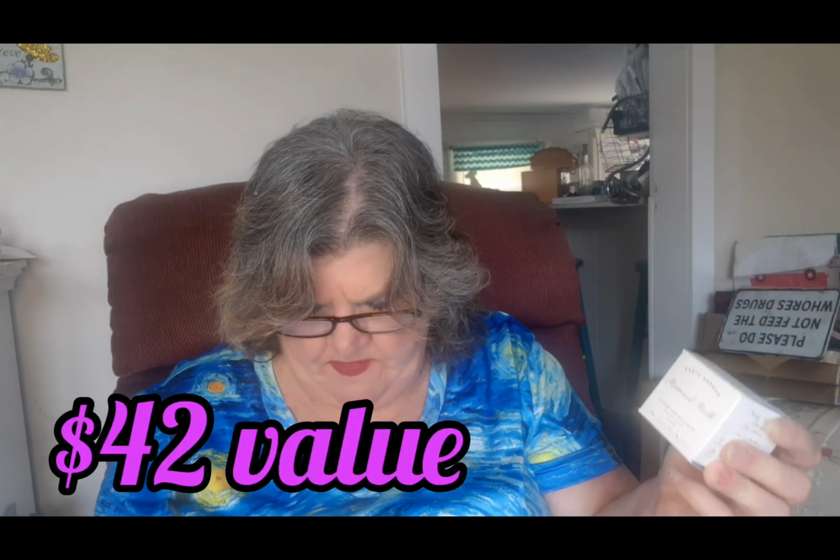Okay, then we got Earth Harbor Mermaid Milk. Oh, and that loose pigment was $10. Okay, and this is Mermaid Milk by Earth Harbor, and it's worth $42. Now, we've gotten a lot of Earth Harbor in our different boxes. Glossy Box used to have it quite often, but Glossy Box is no more.